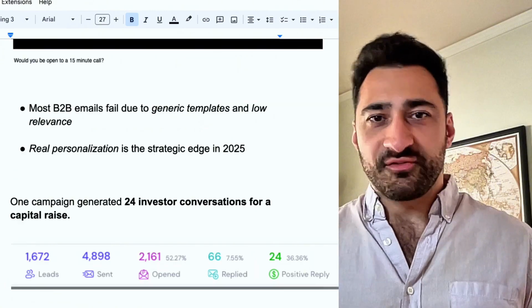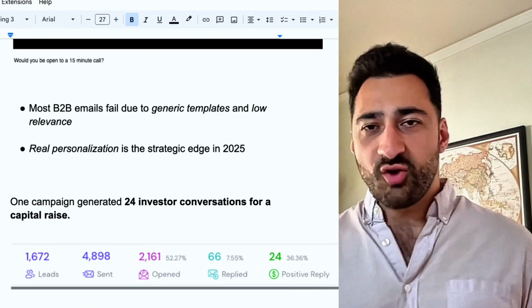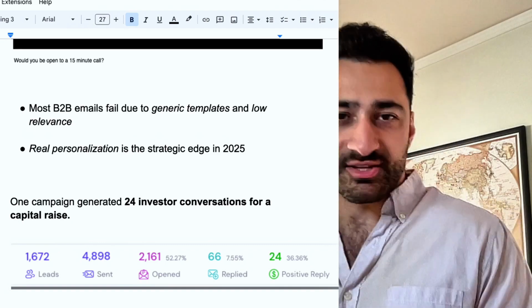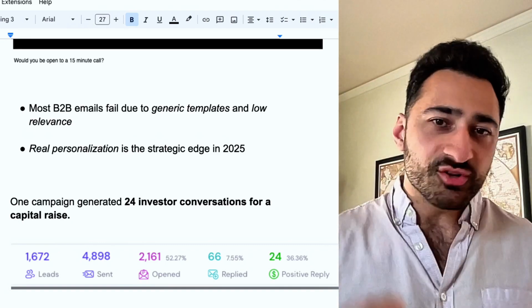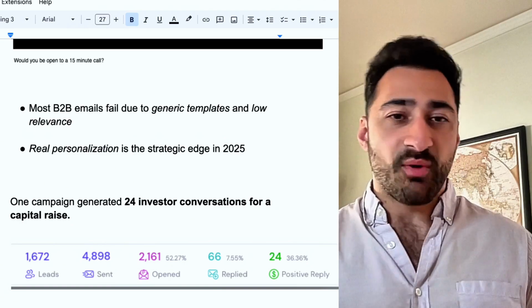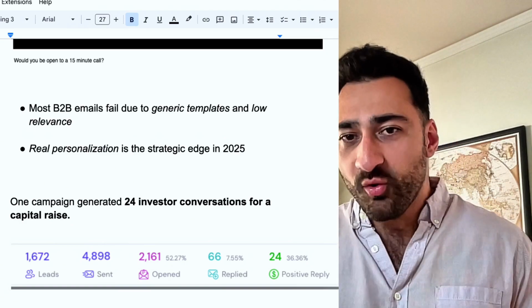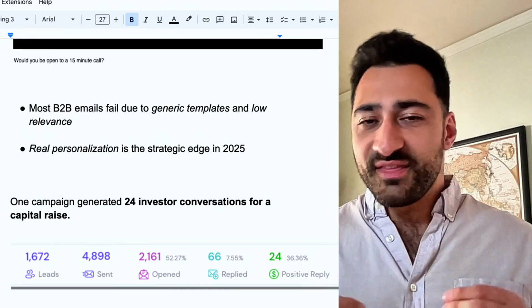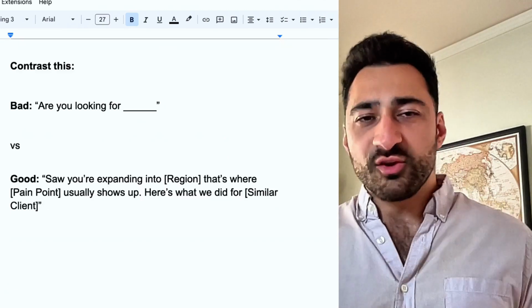Most B2B emails fail because of generic templates and low relevance. They sound like every other spammer in their inbox sending the same generic message. Real personalization is your strategic edge in 2025. The message that I showed you at the top of the screen is part of a campaign that generated 24 investor conversations for a capital raise. You can see the stats below. This stuff actually works. Tell me if you would respond to this.